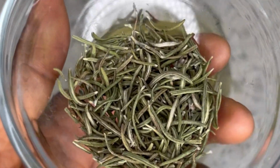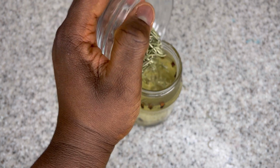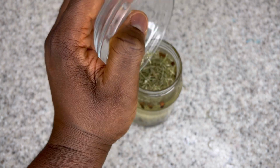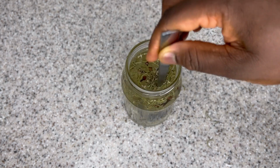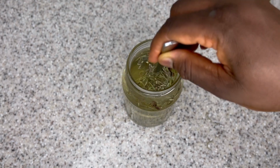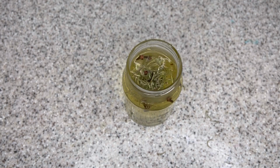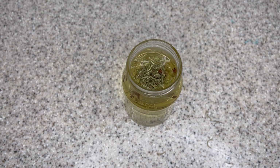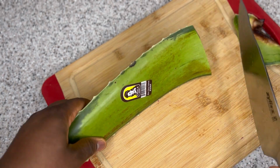So when the two are put together, it maximizes the benefit of the cloves to even make it work much better. Rosemary will stimulate blood flow into your scalp to make you grow new healthy hair. It can also treat your scalp from dandruff, dry itchy scalp, and any other scalp issues that you might be having. It is also going to treat your hair strands to prevent it from breaking and make them much stronger.